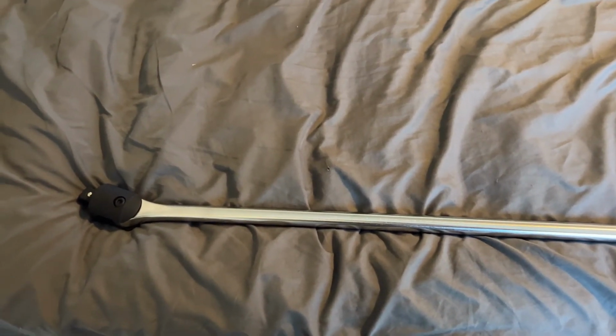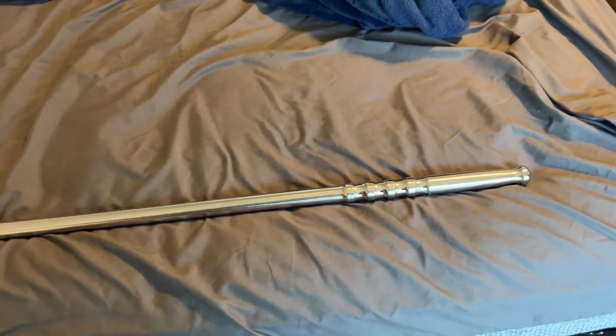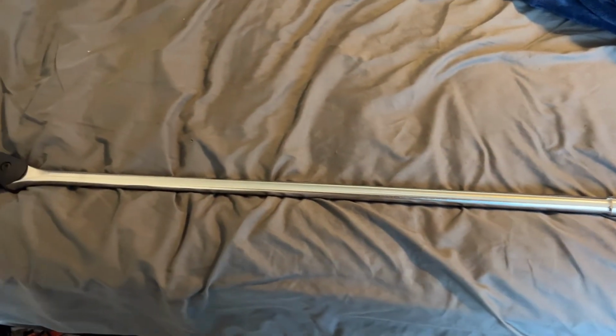When you now have a truck so big that regular tools just won't work anymore, you gotta up the game. Here's a bit of scale. Here's a 12-ounce soda can.